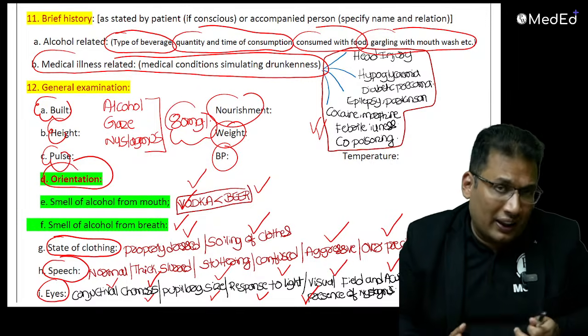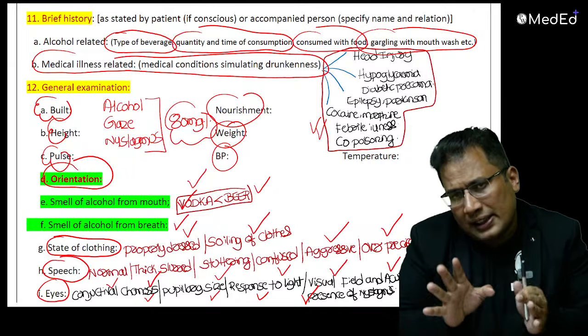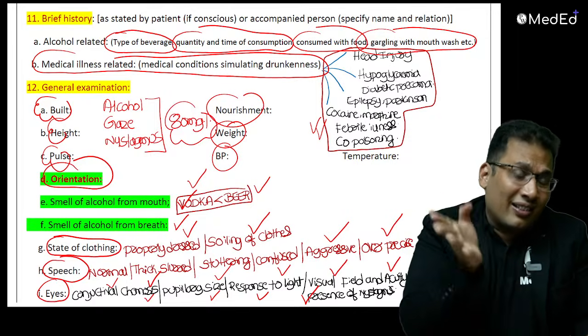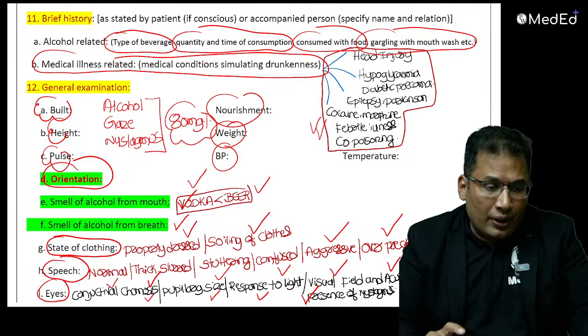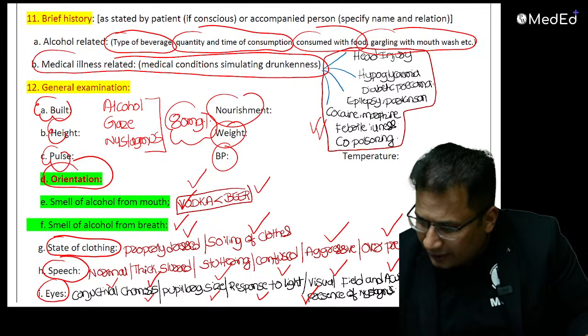Okay, smell of alcohol. When smell of alcohol from the mouth and the breath is there, it confirms that there is a consumption of alcohol. It doesn't mean that he is under the influence of alcohol. So blood alcohol level can be less than 30 milligram percentage. It is not punishable. So state of clothing, speech, eyes, okay, very good.